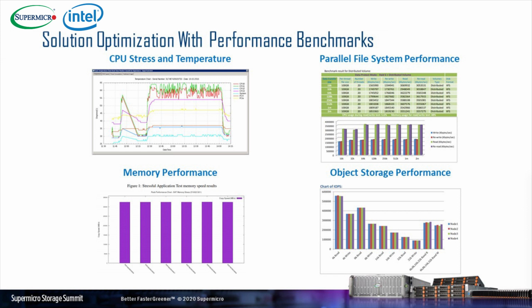Now, the different kinds of tests that we run when we optimize the solution to make sure that we meet a performance benchmark are basically CPU stress tests or temperature tests, and memory performance tests. We would run parallel file system performance if you want a particular storage solution. If you want object storage, we would do that as well.